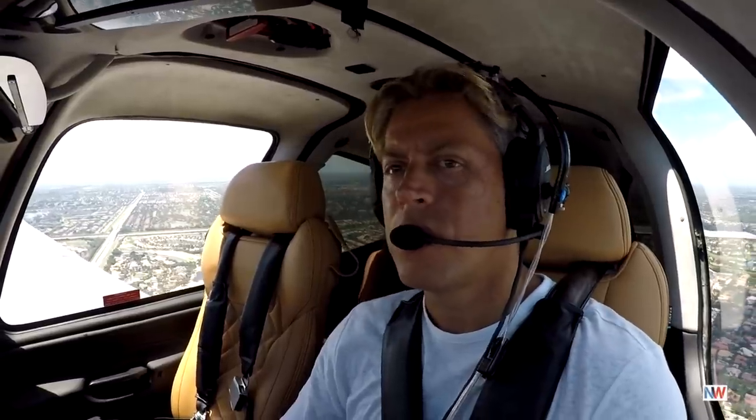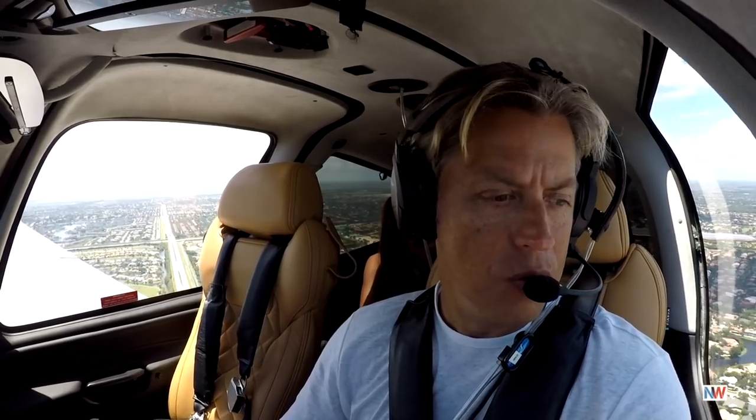Bonanza short final, runway 5, clear to land. All right, we'll follow the Bonanza that is on short final right now. Got him in sight, clear to land, runway 5, 2-7.